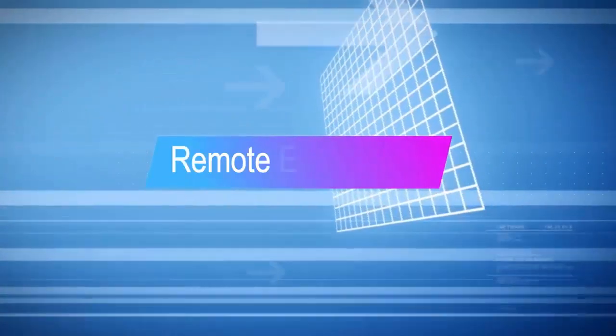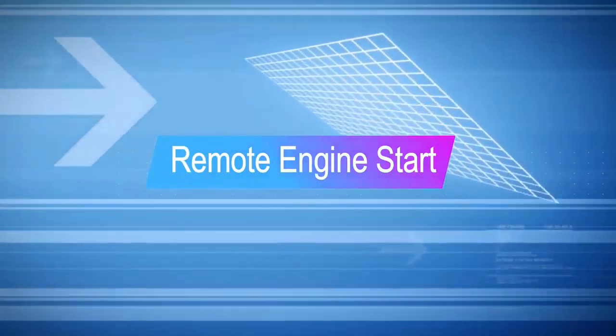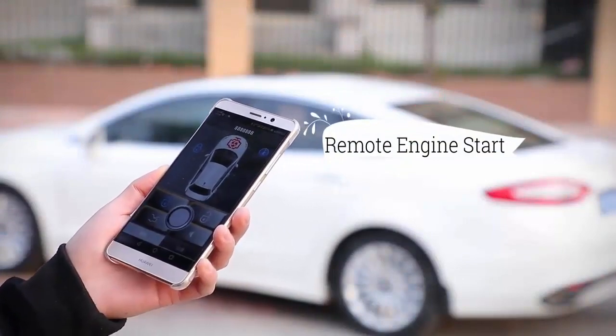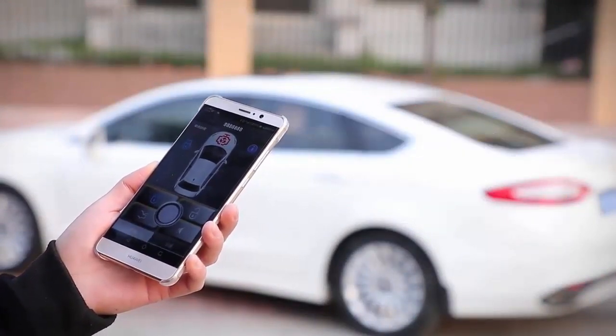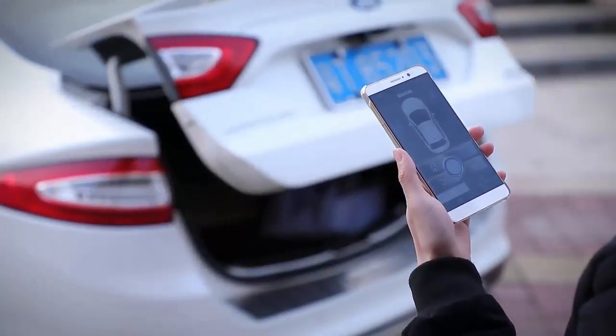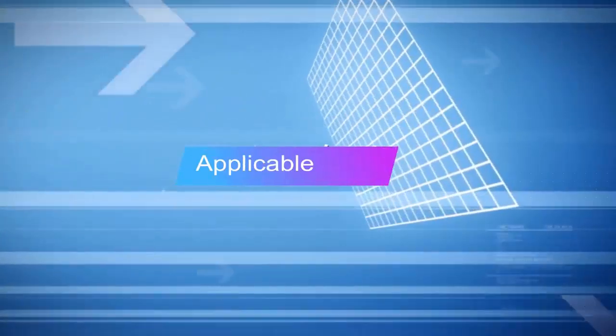Chrome long-range remote control. The Chrome series mobile phone products not only control car door lock and unlock, but also achieve turning on the car air conditioner, opening the trunk, and other functions from a long distance. Give you a convenient life, like everything is in your hands.